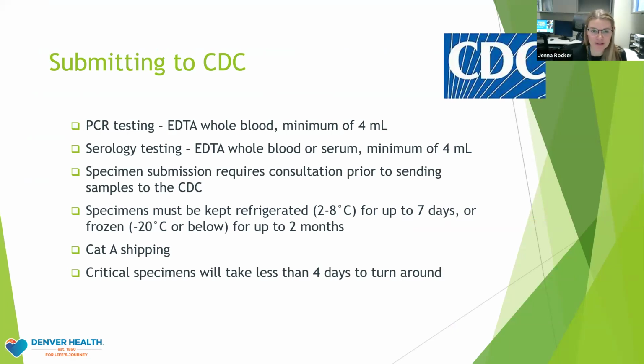So like I mentioned, at the CDC, they're doing the real-time PCR testing. They use an EDTA whole blood specimen for that. They also have the serology testing available. They use the ELISA methodologies for antibody or antigen detection. I think it's more of a double confirmation test after the PCR.